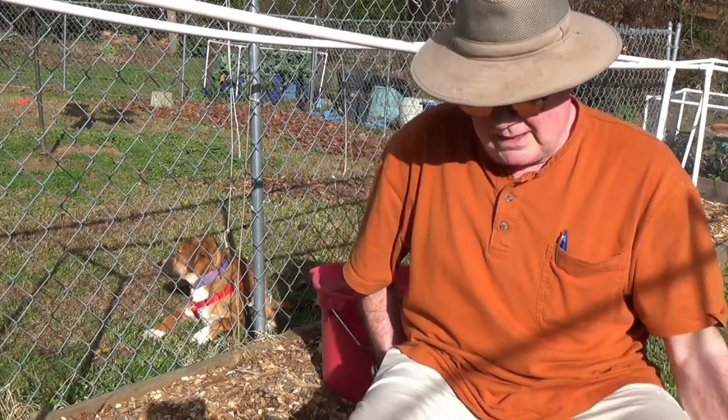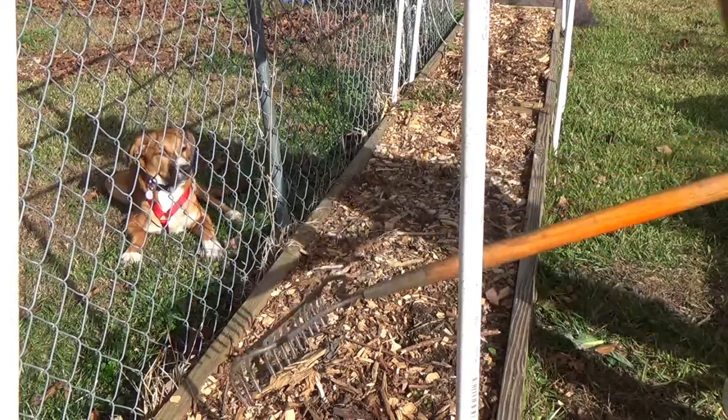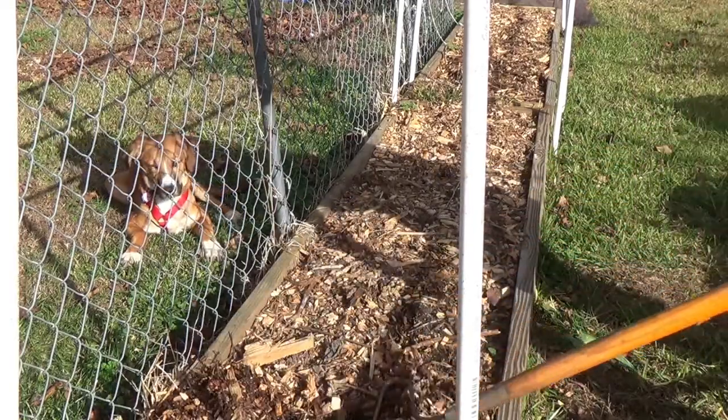So, let's get to getting this stuff planted. We're going to start out pulling the mulch back.